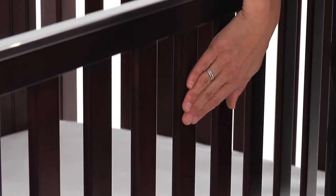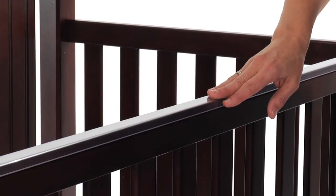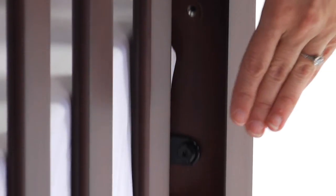The crib features sturdy fixed side rails topped with a protective teething guard. The crib can easily convert to a toddler bed with the purchase of a conversion kit and later can be used as a full-size bed. The mattress platform adjusts to 4 heights for lowering as your baby grows.